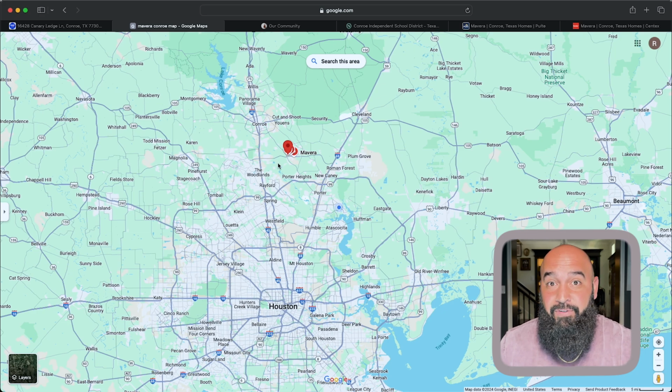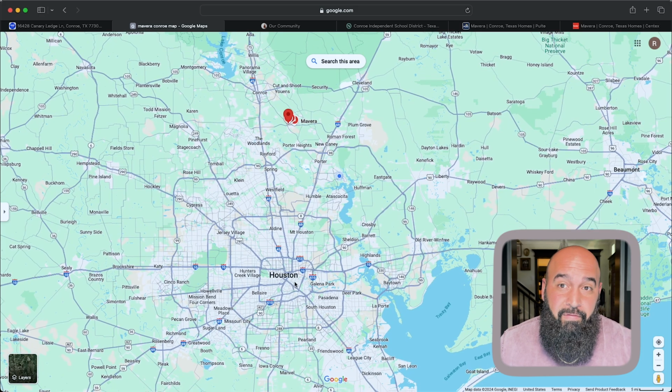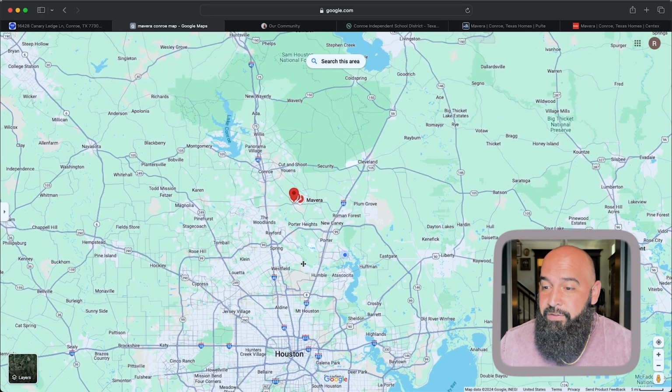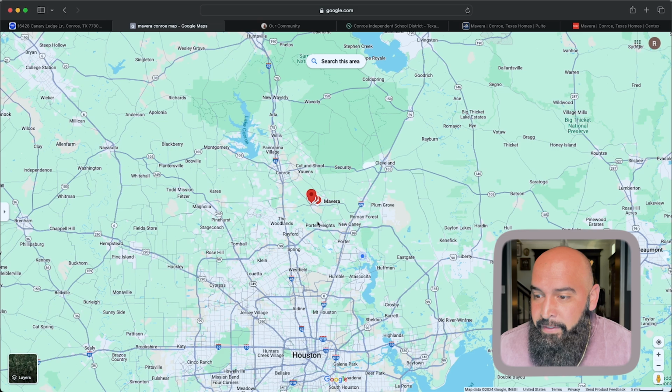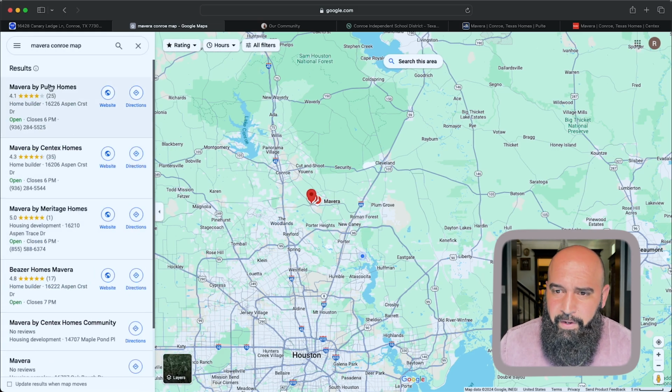You'll see that when I try to tell you how much distance it is to certain places. But another thing too, you've got Bush Airport up here on the north side, so you're probably about 30 minutes to the airport. I'm going to show you, and then I'll show you how long it takes to get into downtown as well. So let's say you're living here in Mavera and you want to get to the Woodlands Mall, for example. So we'll go ahead and click on this.